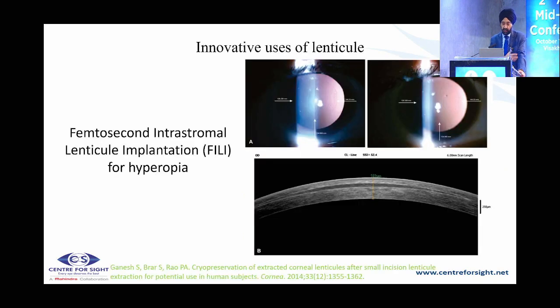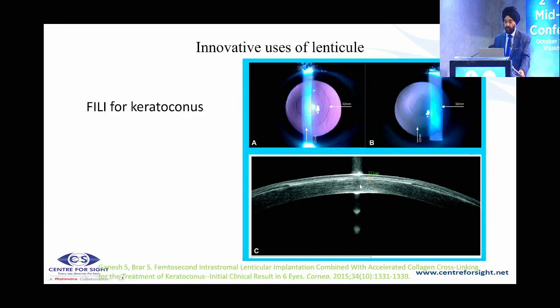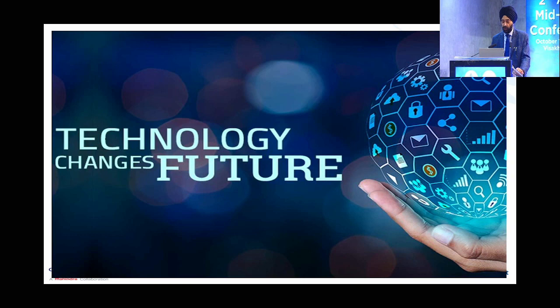This is Shri Ganesh, who is here. He has used the lenticule to actually work on hyperopia. That means you have a myopic lenticule, you create a pocket and put that in according to the power, as you can see here, and get good results. Again, for keratoconus, the use of the lenticule to flatten the cornea has also been described. So these are a couple of things.